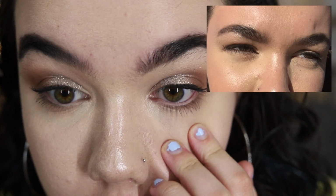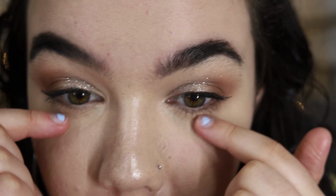I took some pictures, so I'll pop them up on the screen. So it's very creased under my eyes right here. This doesn't look bad until you're like 6 inches away from the mirror. Like 8 inches away, or how I'm sitting looking at my mirror right now, which is right in front of the camera, it looks good.